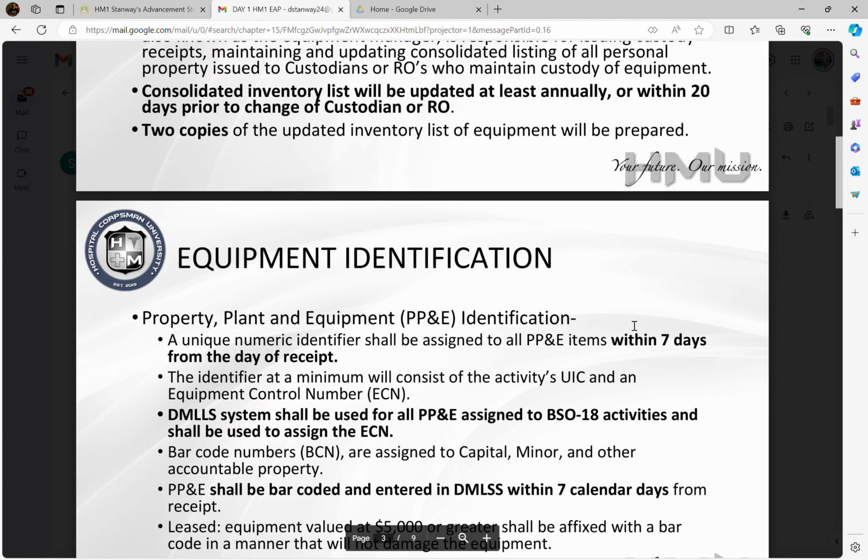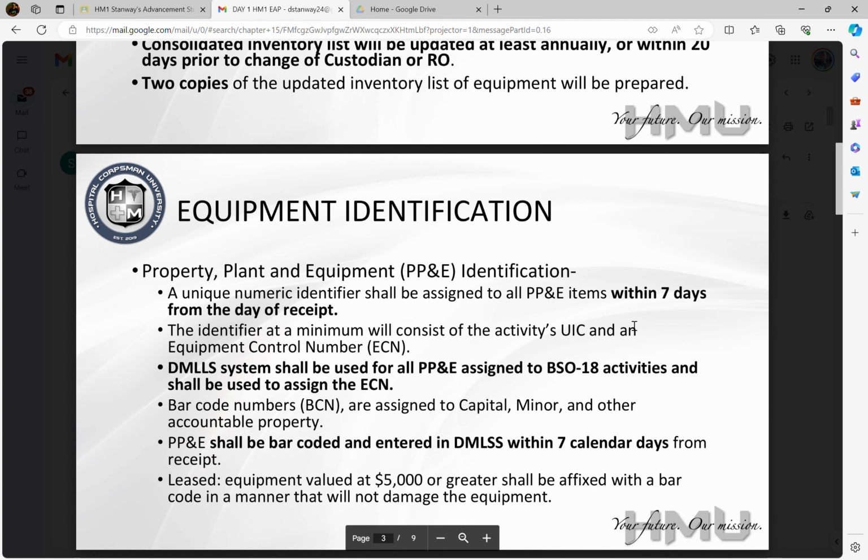Leased equipment valued at $5,000 or greater, like we lease a lot of our lab analyzers and things like that, shall be affixed with a barcode in a manner that will not damage the equipment, because of course we give it back and they give us a new one when the life cycle's up, right? But it still has to have a barcode number within 7 days and be put into DIMLs.